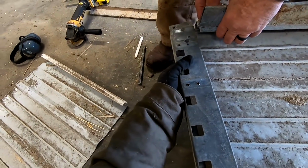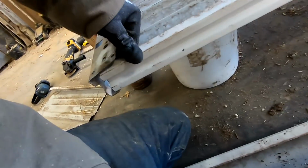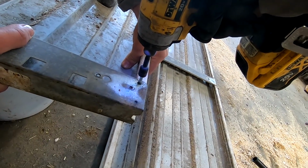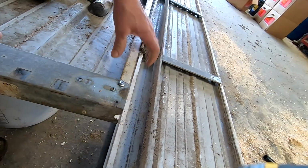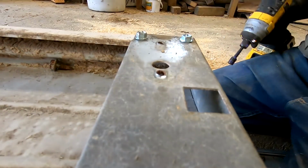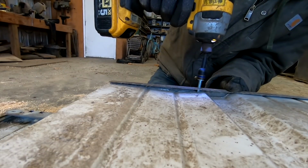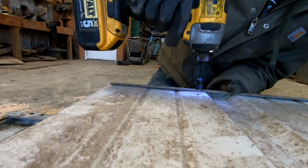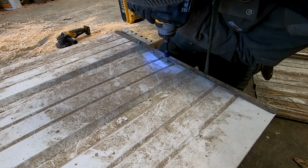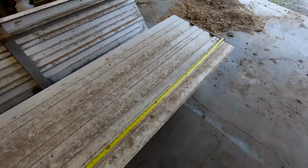Just pick that up there. Here, I can use some. Yeah, there we go. Bottom, yeah. There we go. Good, right? Yeah. Now we got a nice 14-foot door panel. Should be.